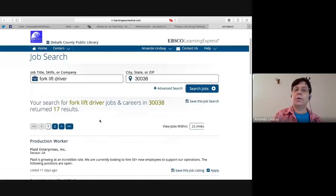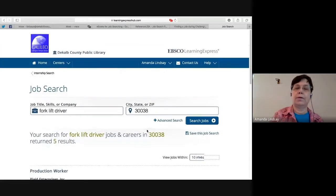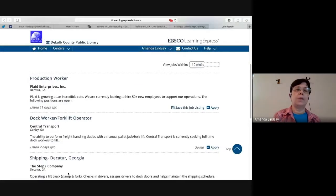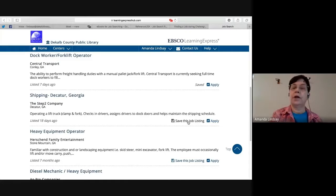To the right below here, you'll see the default is 25 miles. Say I only want jobs within 10 miles of that zip code. So I can limit there. And you'll see a variety of things. You'll see the job title, the company, where it's located, and a brief explanation of what they're looking for, what the job entails. Now you can save this job by clicking on save this job listing, and this you can go back to at a later date.